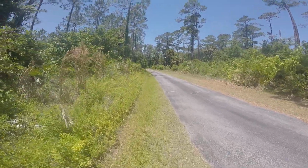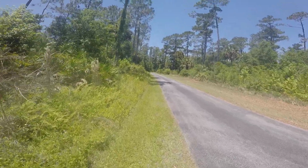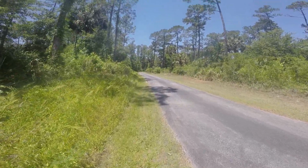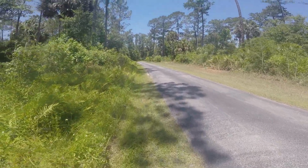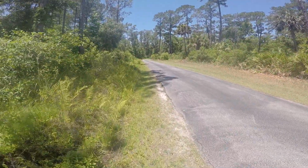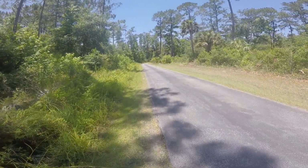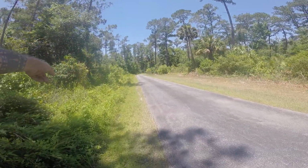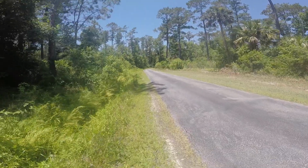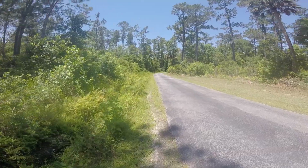Gotta watch it. Sometimes cars come through at lightning speeds. I've had people come through here doing 55 and 60. I think it's posted 15, along with signs out before you come into the park. I've seen people come in here with trucks and end up on the side here buried in the mud, totally stuck, where they got to get wreckers and stuff. That kind of stuff's uncalled for.